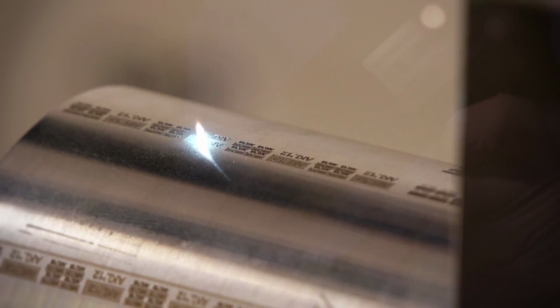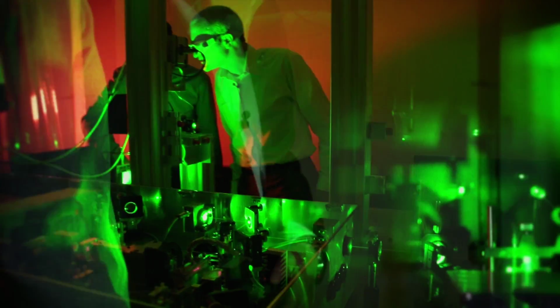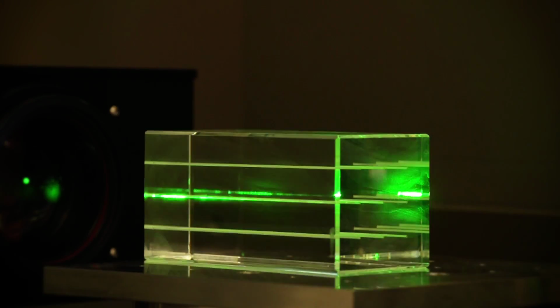Following intense research work and despite some setbacks, the masters of light have reached their goal: a new laser platform. This is a development the laser world has long been waiting for.